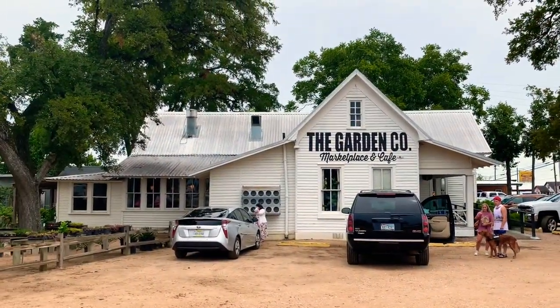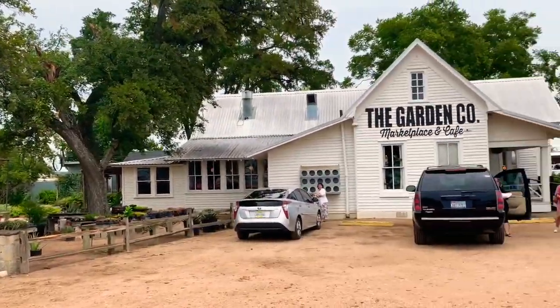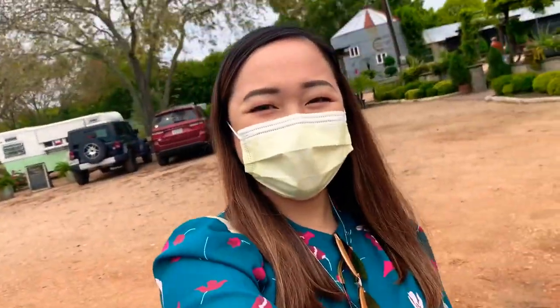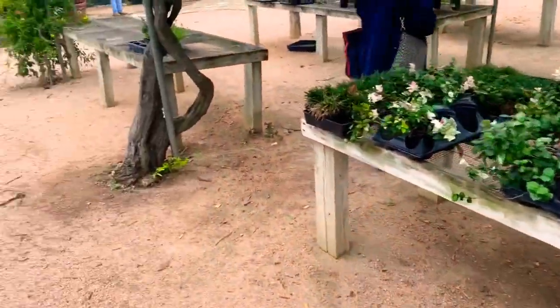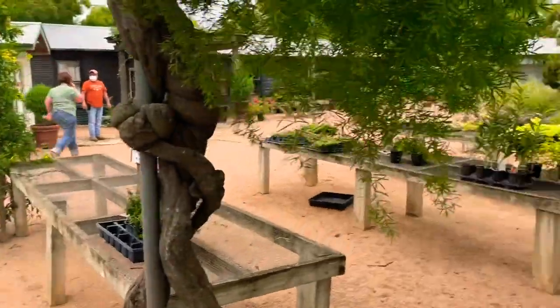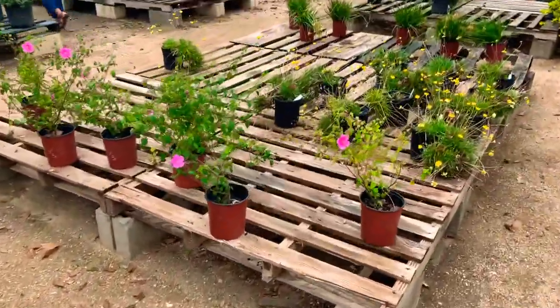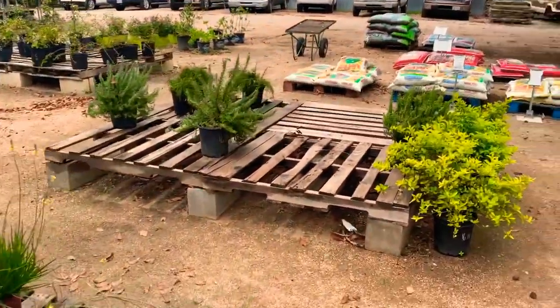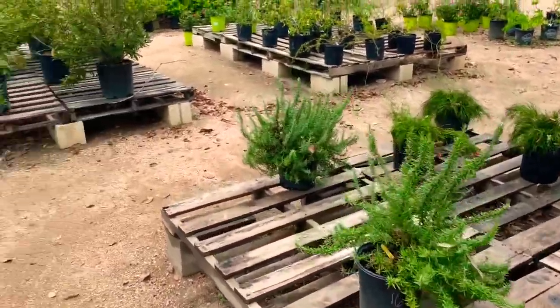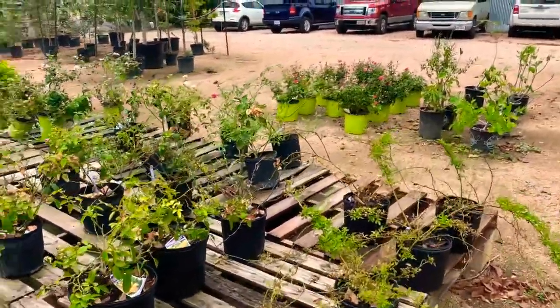Lunch place, the Garden and Company. The restaurant has its own garden, so I think they get their salad from here. Right? Right. They have all these plants here. It's literally Garden Company. And my mom is enjoying. All the plantitas out there, you guys are gonna love this place.